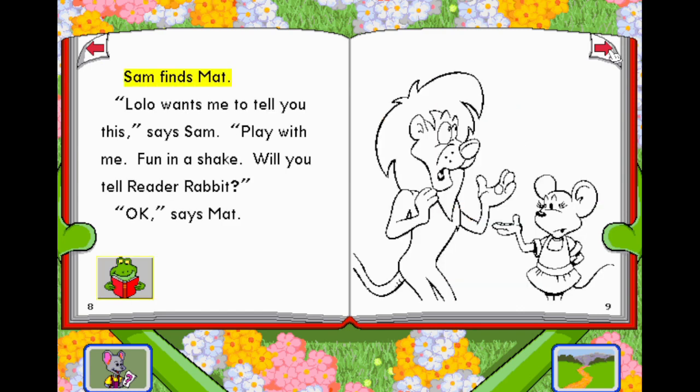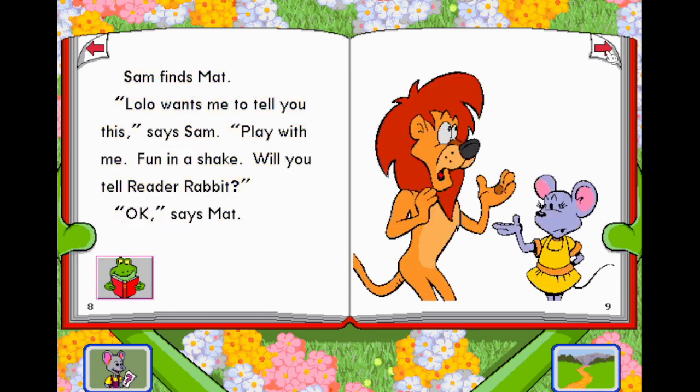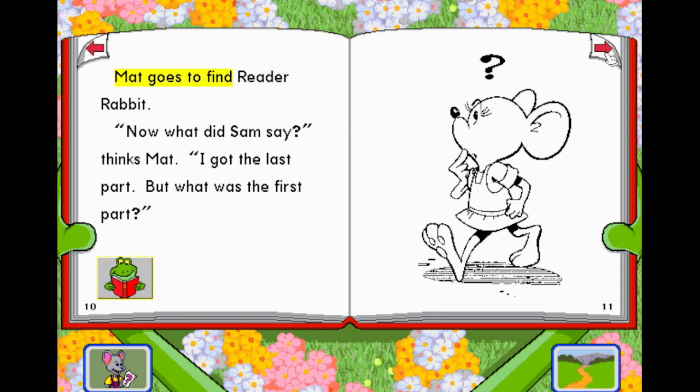Sam finds Matt. Lolo wants me to tell you this, says Sam. Play with me, fun in a shake. Will you tell Rita Rabbit? Okay, says Matt. Matt goes to find Rita Rabbit. Now what did Sam say? Thinks Matt. I got the last part. But what was the first part?